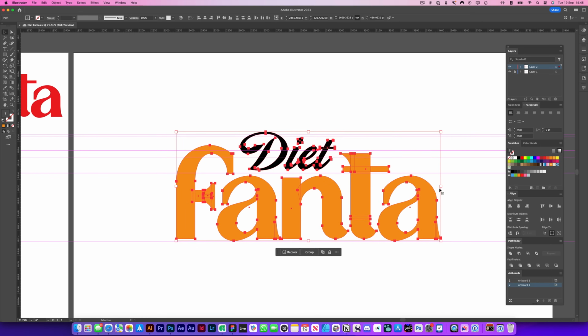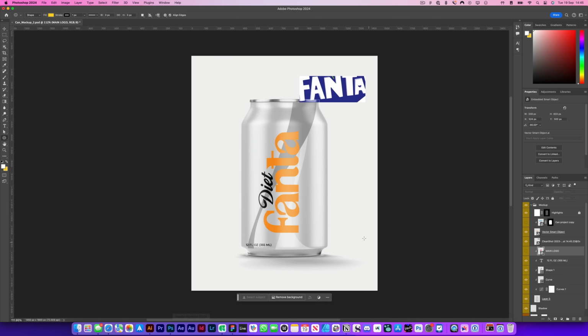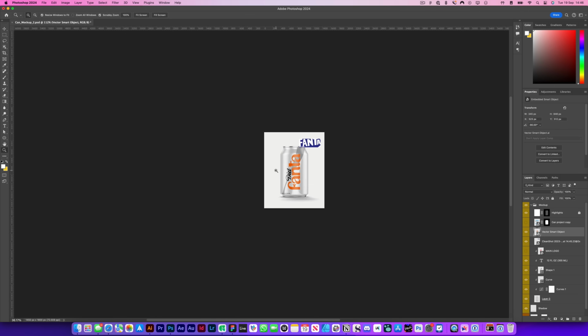I was not happy. So in order to make this look more combined, I went back into Illustrator to change the color of the logo. Fanta Orange has orange colors everywhere, so as an experiment, I wanted to see if I made the logo orange, would it make the can look a little more like Fanta? Then I realized something horrible. I honestly don't know what I'm doing.